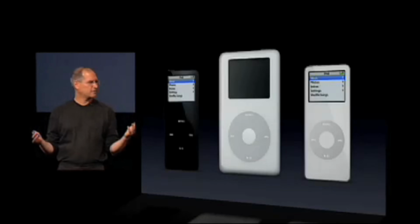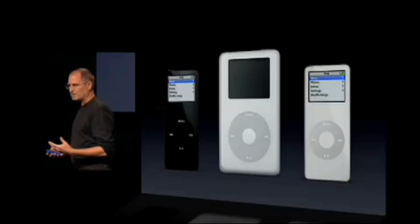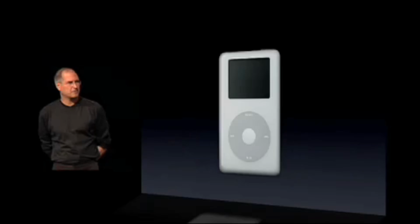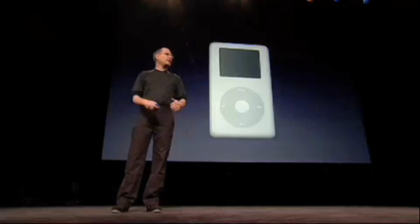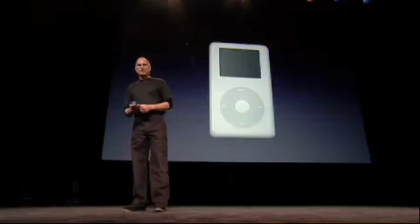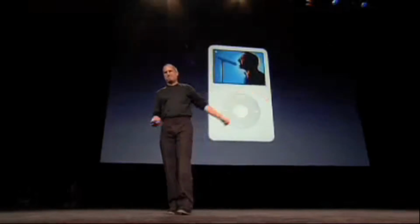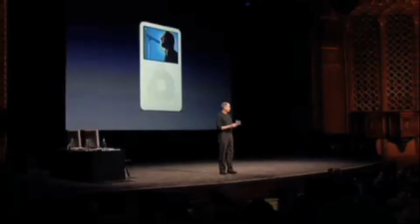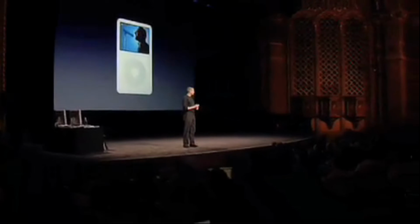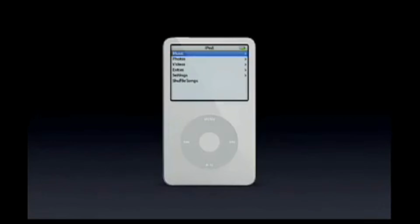But what about the white iPod? What about the white iPod? It's been a huge success for us, and therefore, it's time to replace it. Today, we are announcing the new white iPod as we head into the holiday season, and it's a stunner. The new white iPod. And yes, it does video. It is really, really beautiful and very thin. And I want to take you through a few of the things it does.